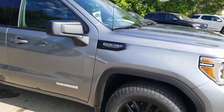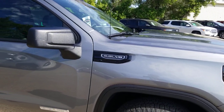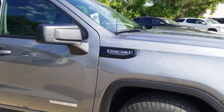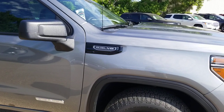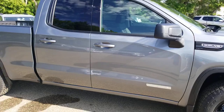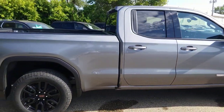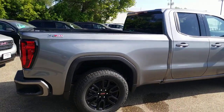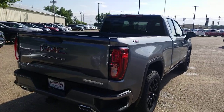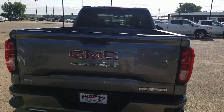In this pickup, you do have two engine options in the Elevation. So you have the 2.7 liter turbo putting out 310 horsepower and 348 foot-pounds of torque, or like this one here, the 5.3 that has 355 horsepower and 383 foot-pounds of torque. Both are mated to an 8-speed transmission, so that is what our 6.2s were mated to last generation. So no concern about that overpowering that transmission. It's been a very solid one. It was the premium transmission for the past generation.